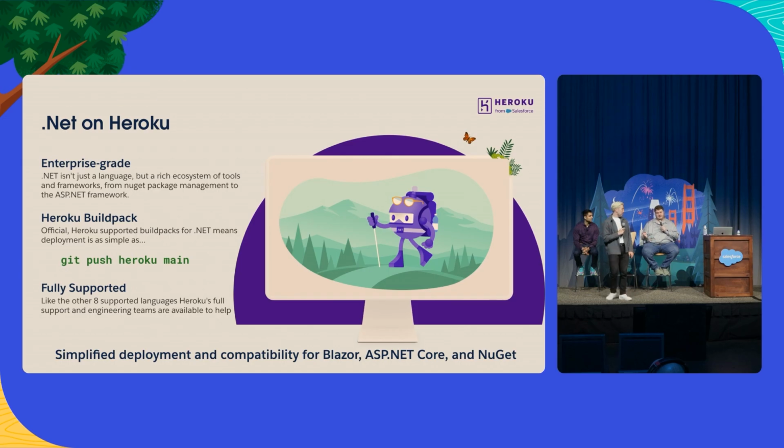And Ethan, I hate to correct you, but it's not just one language. It's actually 3, if I'm being pedantic. Go for it. It's C#, F#, and Visual Basic .NET. So we're not just bringing C#, we're bringing the .NET ecosystem. And as the slide calls out, we're also bringing some other things like the Blazor framework for front-end design, the ASP.NET framework, and the whole NuGet package management system that you would expect for Heroku builds.